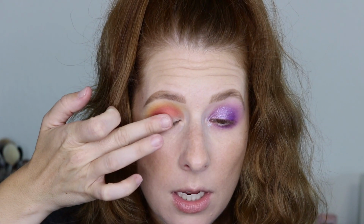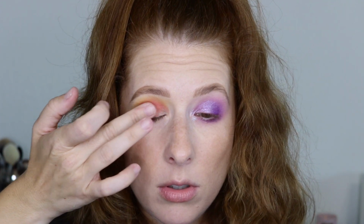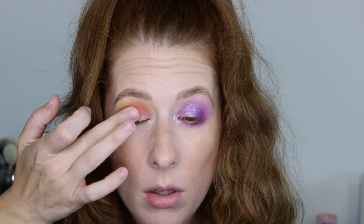I have an idea. Okay, I'm going to take this orange one, Screech, and just press it in the middle, because I don't want to go completely over that red. It can go over it a little bit, but like in the middle, like so. Let me get a little bit more. Pop that right in the middle.